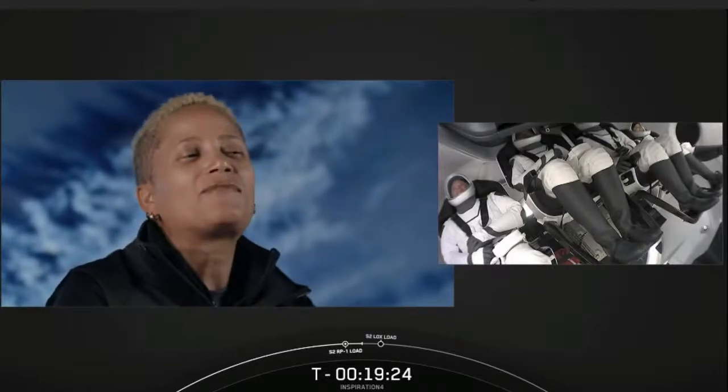If I had to choose between Star Wars, Star Trek, and then one of my other favorites is Stargate SG-1, I would rather trek across the universe than fight my way.